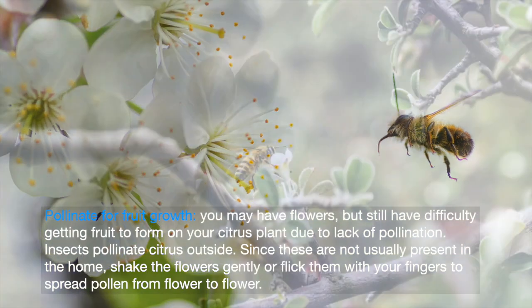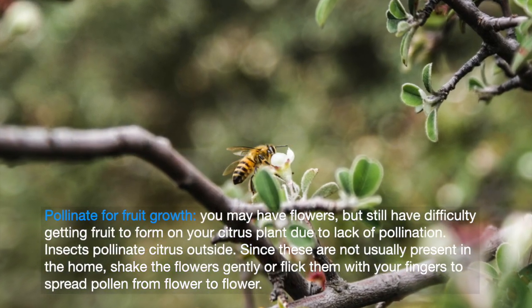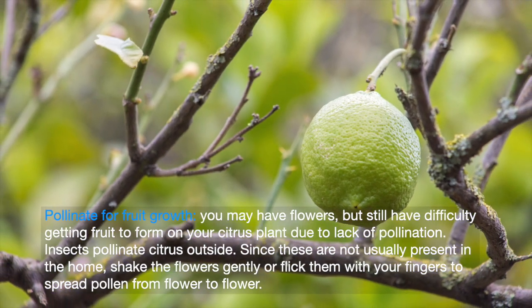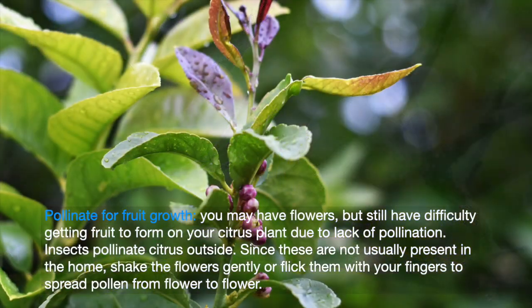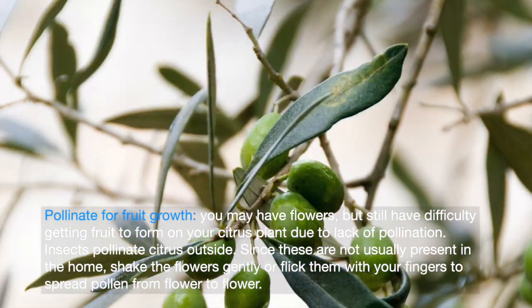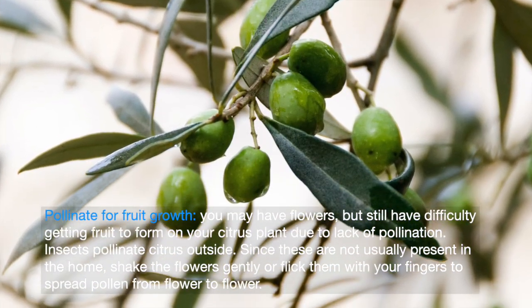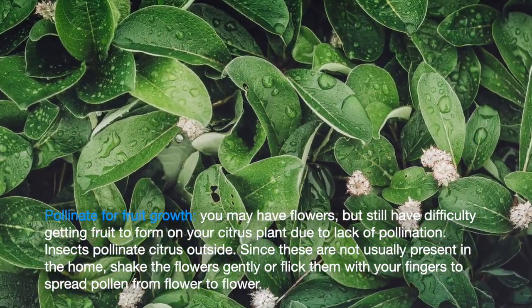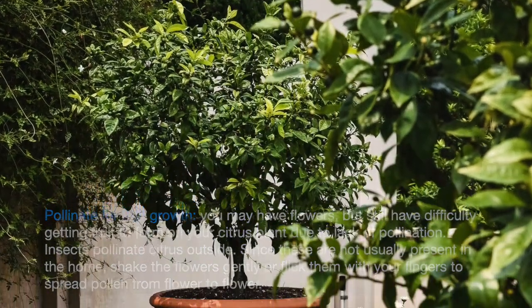You might have flowers, but still have difficulty getting fruit to form on your citrus plant. This might be due to the lack of pollination. Insects pollinate citrus outside. Since these are not usually present in the home, shake the flowers gently or flick them with your fingers to spread pollen from flower to flower.